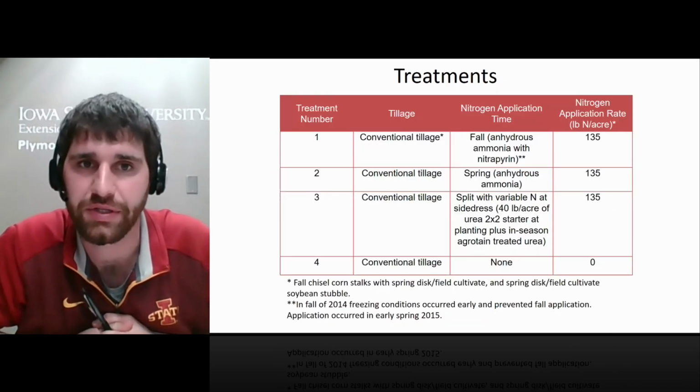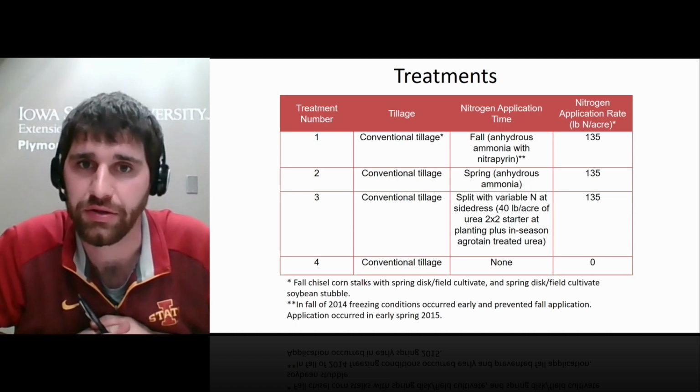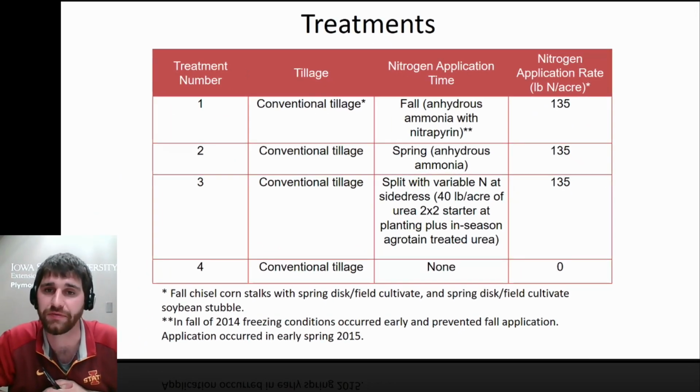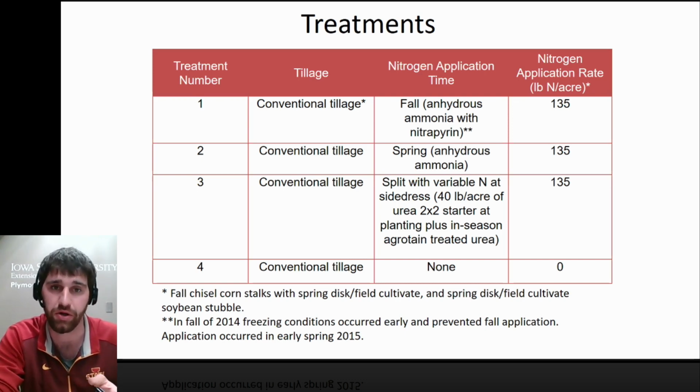We'll get into the numbers here a little bit. Again, there's 4 treatments. There's a fall anhydrous, there's a spring anhydrous, and then the split anhydrous is 40 pounds of N at planting with a 2x2 band. And then the second comes later, partway through the season, and that is dribbled on top urea as well. And then there's our no treatment, obviously, and each of the treated ones are 135 pounds of N.